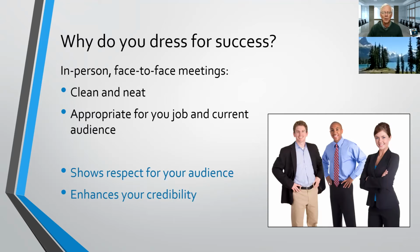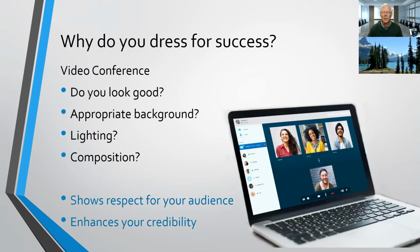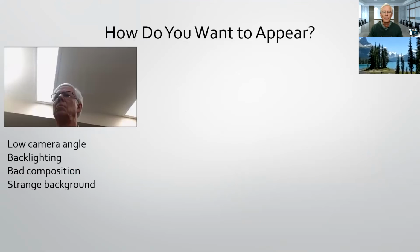We look in the mirror before we leave home. We make sure everything's right when we enter work or when we go to a social gathering. It makes sense. You need to do the same thing online. Do you look good? Do you have an appropriate background? Is the lighting right, the composition? Again, it shows respect for your audience and it enhances your credibility.